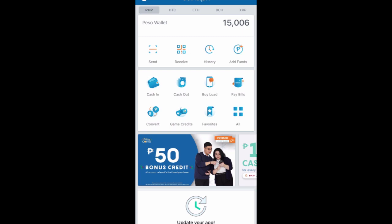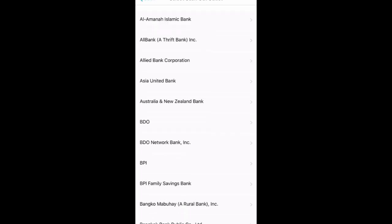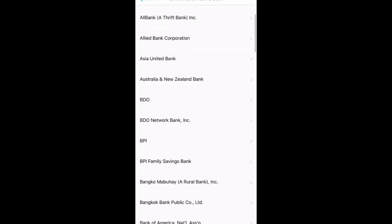Ayan. And then select payout method. I will choose, sabi ko nga guys, meron tayong mga remittance centers like LBC, Palawan, M. Luwilier, and this bank accounts. So, I will choose bank. And makikita mo dito guys, super daming mga tie-up banks. Yan, Asia United Bank, BDO, any bank account. These bank accounts has different system.